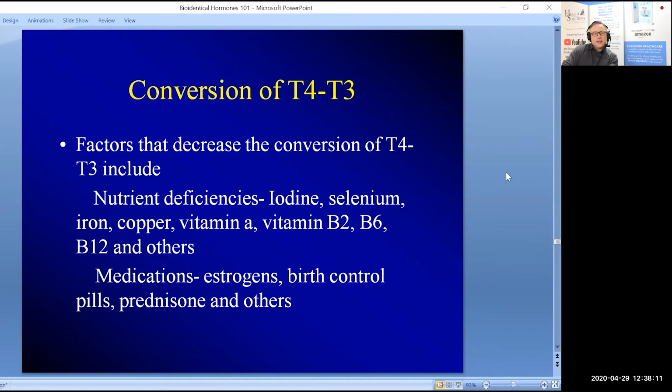What are the factors that decrease conversion of T4 to T3? Well, mineral deficiencies for one. Selenium. We need selenium to make that conversion. We also need iodine, copper, B vitamins, all important. Medications that decrease the conversion and even mostly increase the thyroid binding, so it's not working at the receptor site, are estrogens, birth control pills, prednisone, also cortisol, which is a lot like prednisone.